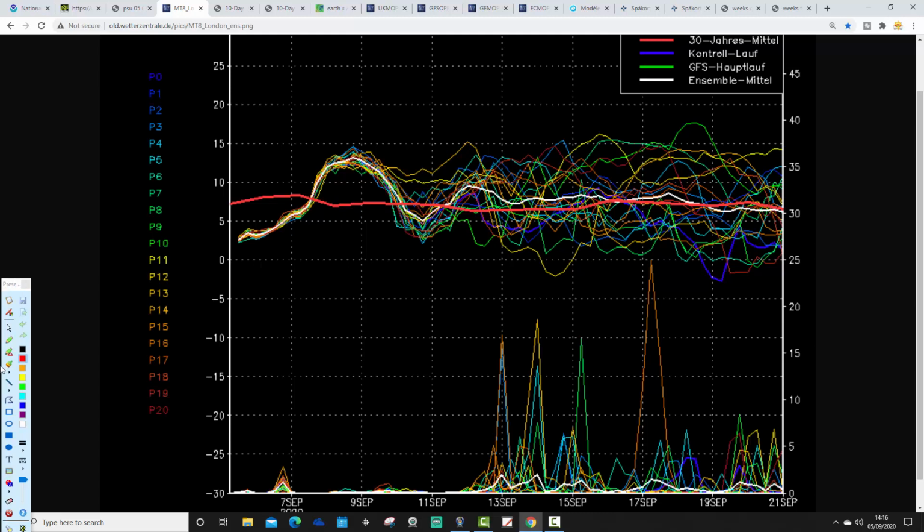These are GFS upper air temperature and precipitation ensembles for the next couple of weeks. The red line is the 30-year upper air temperature average for London. We're starting off below average at most. It's actually rather cool with the upper air temperatures right now.